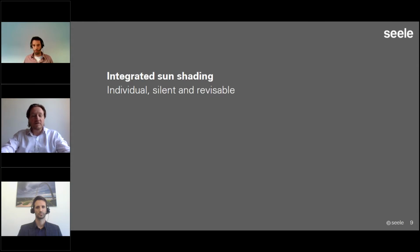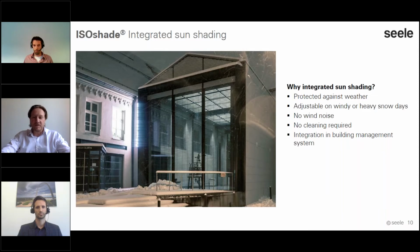As shown on an earlier slide, Seele has close to 40 years of experience in facade engineering, manufacturing, installing, and maintaining highly complex and bespoke structures and facade systems around the globe. They're fantastic projects. They're award-winning, celebrated feats of architecture and engineering. So why an integrated sun shading system now?